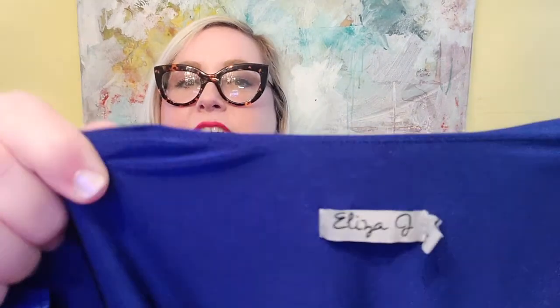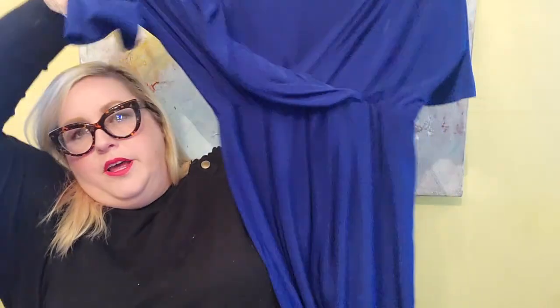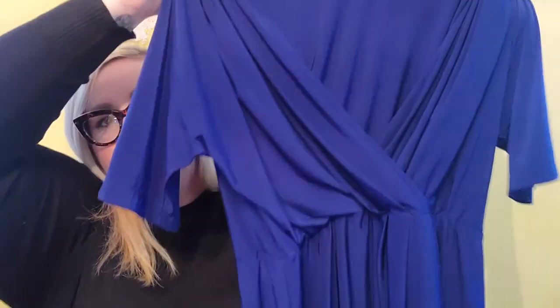A girl that I love and you see in a lot of my haul videos is Eliza J, and this is a cobalt blue mini dress. It's sort of got that Grecian feel to it. The draping in the front's really pretty, so I was happy to find my Eliza J.